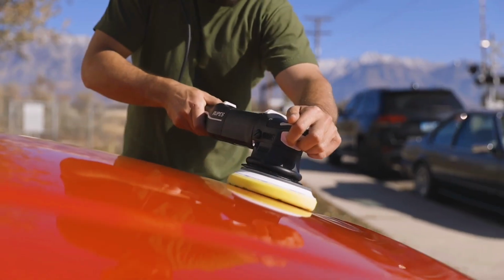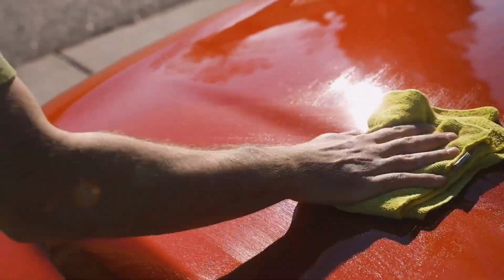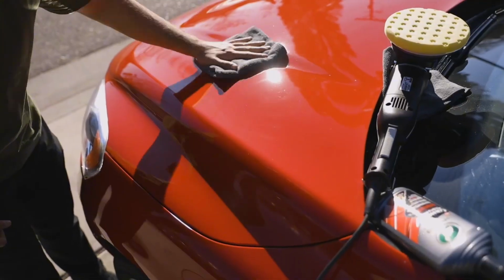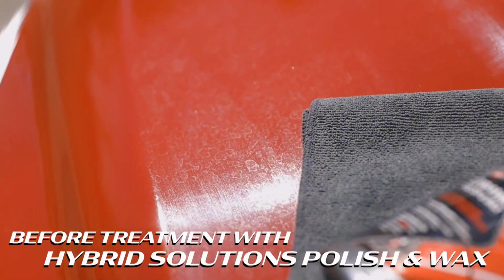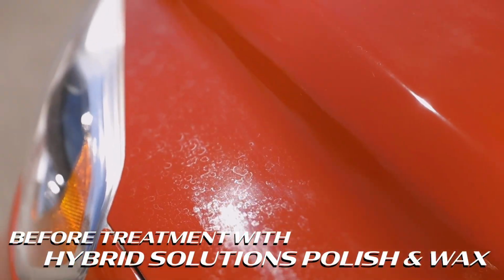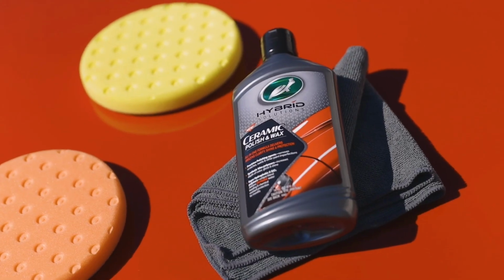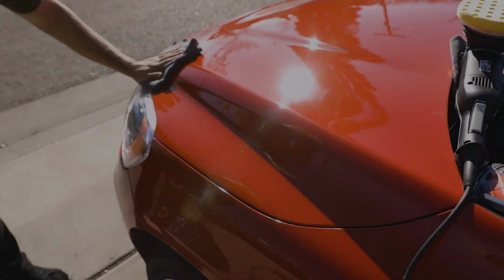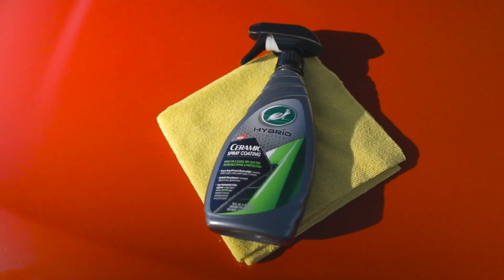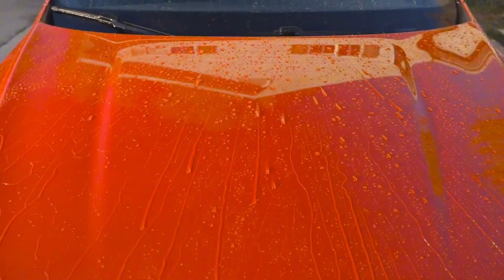It is suitable for different painted areas, metallic finishes, glass, and headlights, allowing for versatile use. The pleasant tropical fragrance adds an enjoyable touch to the detailing process, making it more refreshing compared to traditional products. This ceramic polish and wax delivers a high standard of finish that reflects the expertise behind Turtle Wax. With continuous use, it helps vehicles maintain a stunning look, combining depth of color, long-lasting shine, and durable protection for the road ahead.